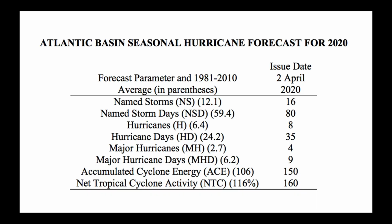We're going to start off with some new data that was just released yesterday, a new forecast put out by the Colorado State University's hurricane group. And this group has been doing this research for a number of years. In fact, I don't remember a time going back over at least the last 20 years where they weren't releasing their forecasts like this, and they do a pretty darn good job.